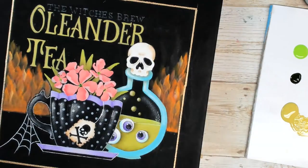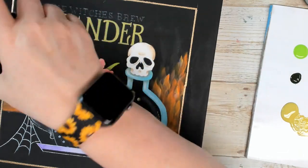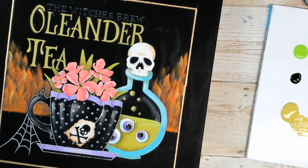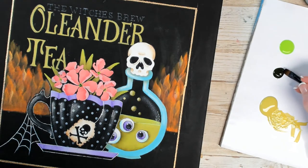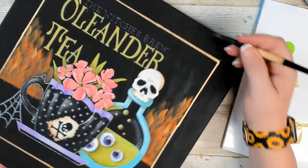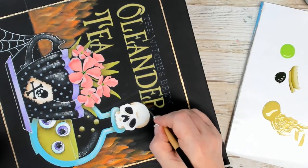Okay, so I got my lettering done. And this is the fun part. We're going to shade these just a little bit at the bottom with a little float. Did you use any asphaltum today? I did, on all of the white and on the bottle. Okay. I wasn't here for some of that, so.